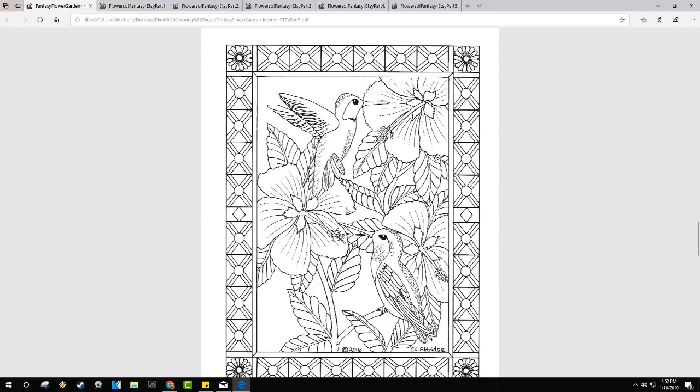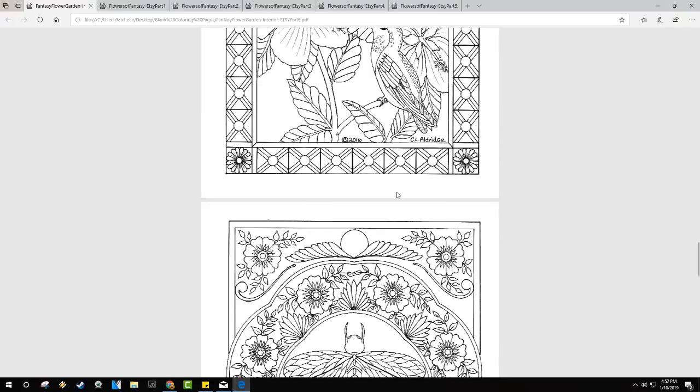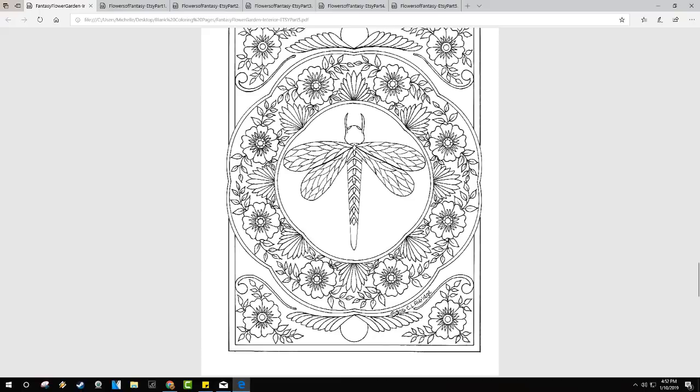My mom's a huge fan of hummingbirds. I like this. I think I saw Ciel Aldridge actually do this one on her channel with Prismacolors. It's very pretty.